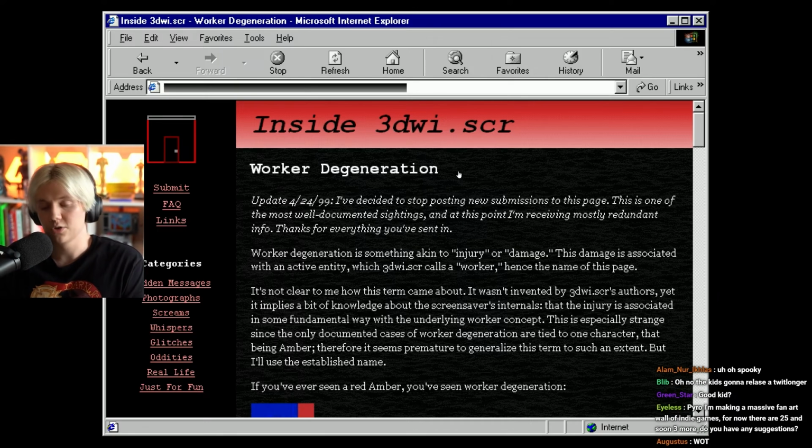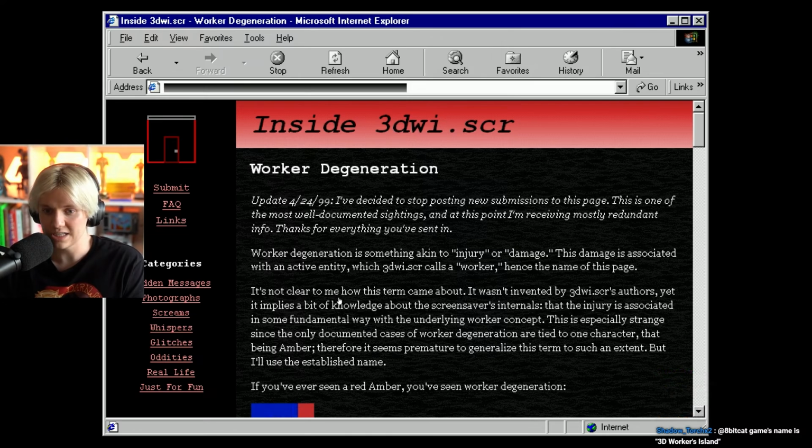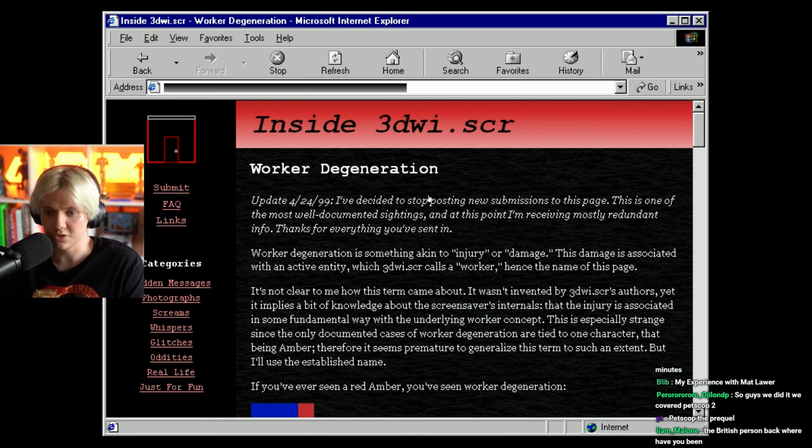I've decided to stop posting new submissions on this page. This is one of the most well-documented sightings I've seen at this point. I'm receiving mostly redundant info. Thanks for everything you've sent in. Worker degradation is something akin to injury or damage. This damage is associated with an active entity, which 3DWI calls a worker, hence the name of this page. It's not clear to me how this term came about, but it wasn't invented by 3DWI authors. Yet it implies a bit of knowledge about the screensaver's internals. The injury is associated in some fundamental way with the underlying worker concept. This is especially strange since the only documented case of worker degradation is tied to one character, that being Amber. Therefore, it seems premature to generalize this term to such an extent, but I'll use the established name.